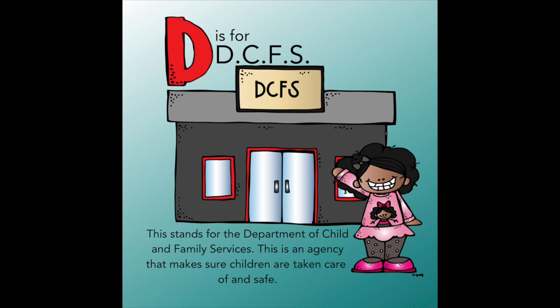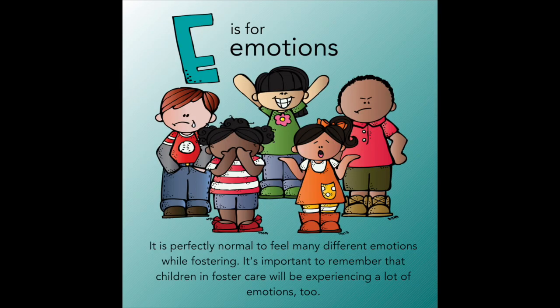D is for DCFS. This stands for the Department of Child and Family Services. This is an agency that makes sure children are taken care of and safe. E is for emotions. It is perfectly normal to feel many different emotions while fostering. It's important to remember that children in foster care will be experiencing a lot of emotions too.